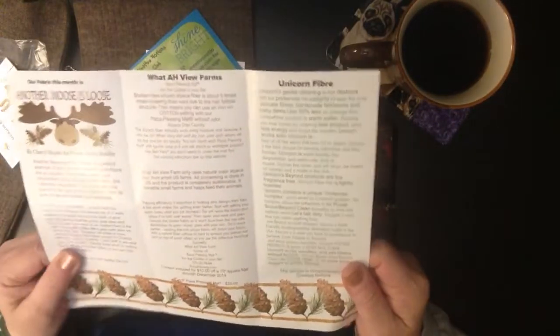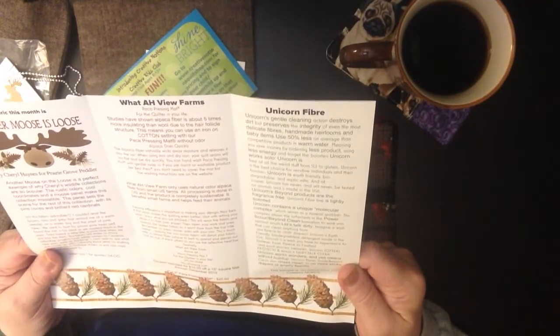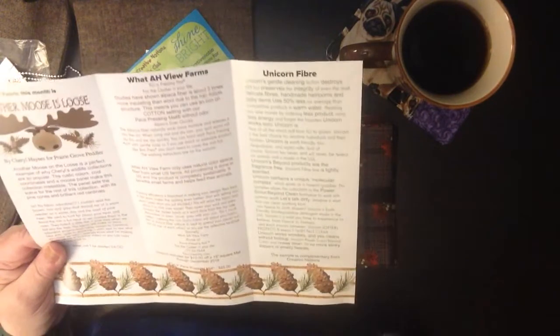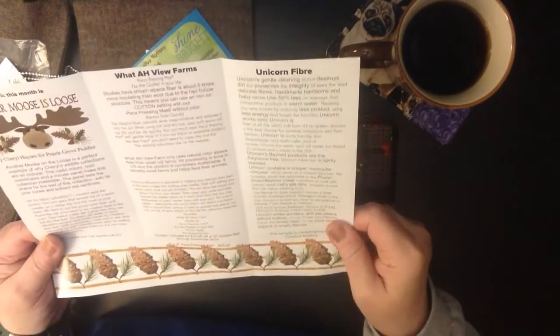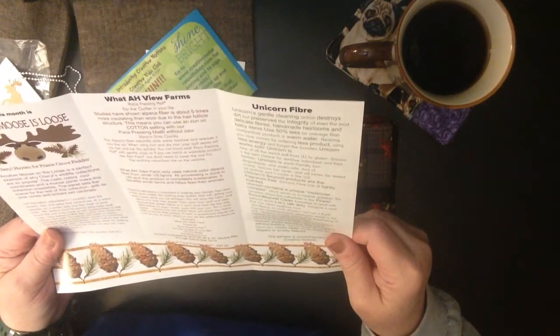She gave us a little sneak peek, some little clues, and one of them was a cardinal, so I was excited about that. I'm not going to read all this, only because I'm not sure my throat is going to hold out. But it looks like we have a pressing mat.